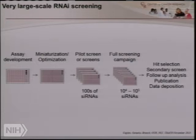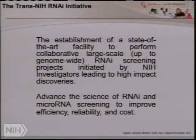In the last couple of minutes, I just want to move to very large screening. I've just tried to highlight various features of how we use RNAi to address the issues we want to address in translational cancer biology. We really want to get big. What I've talked about has been done on a relatively small scale, but we can now go to whole genome scale.